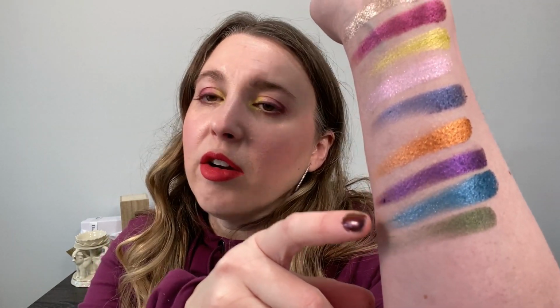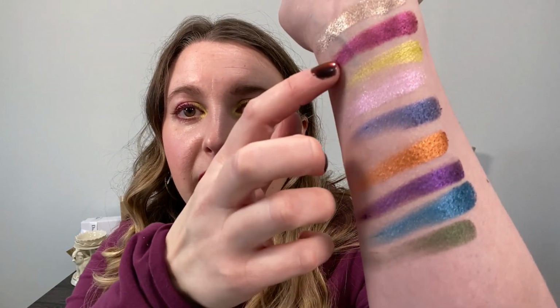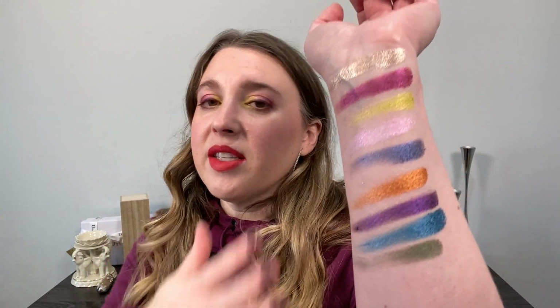And I have to say, the green does perform more similar to these. It's a little bit drier. I'm not saying it's dry, these are all creamy, but it's a little bit drier like these two are. So these three here are definitely the creamiest out of all of the shadows from BYREDO that I have tried, which I guess are all of them.